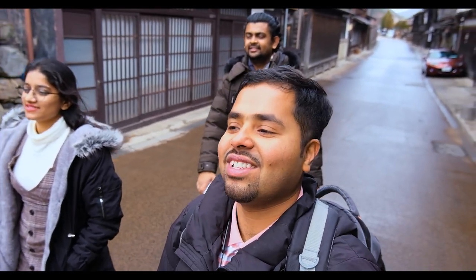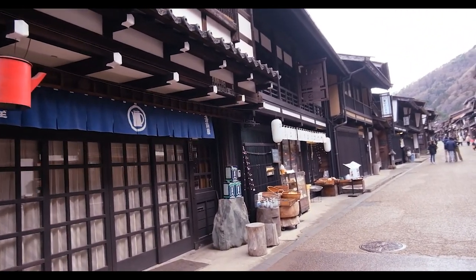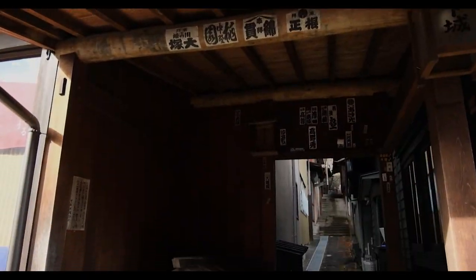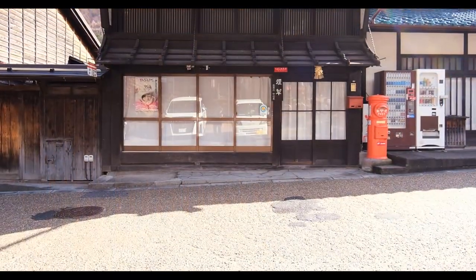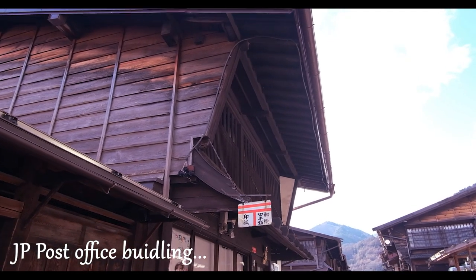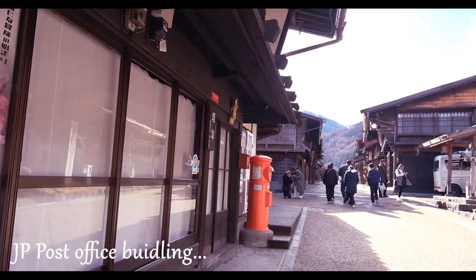First trip of 2024. Yes. During our exploration of Narai-juku, we come across this traditional JP post office. Sadly, it was closed due to New Year holidays.